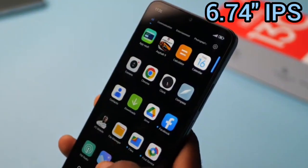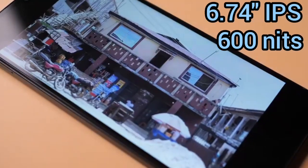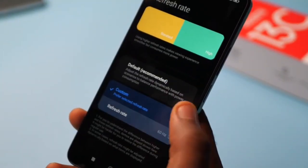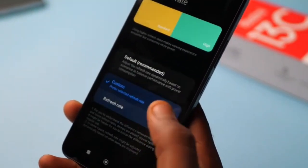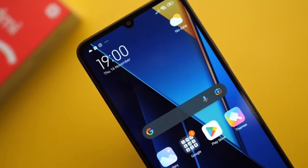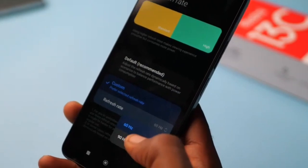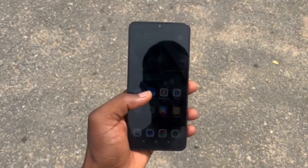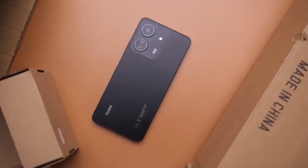Okay, let's talk about the display. It's a 6.6-inch IPS panel with 600 nits of peak brightness and a 90 Hz refresh rate, which is smoother than most. Also, it can dial between 60 Hz and 90 Hz if you don't want just the 90 Hz option. Display is still pretty bright, though not visible under direct sunlight, so that's something you should expect for this price.